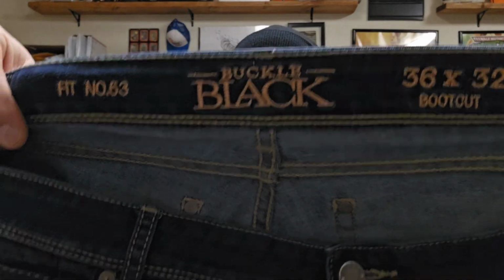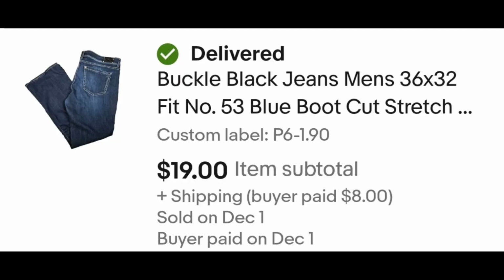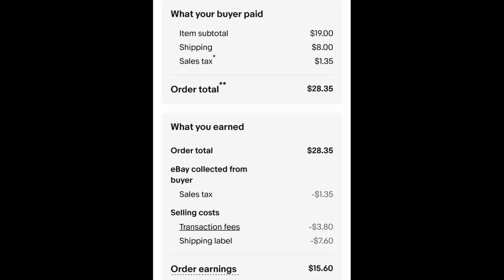Sold this pair of buckle black jeans. I paid $1.90 for these pants, and they sold for $19 plus shipping. The buyer is all in at $28.35, and after fees and shipping, I get $15.60.